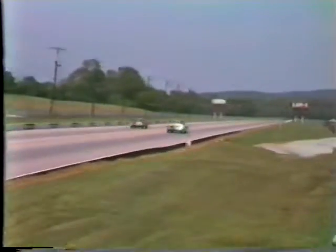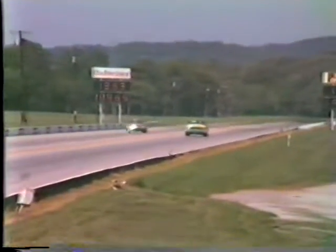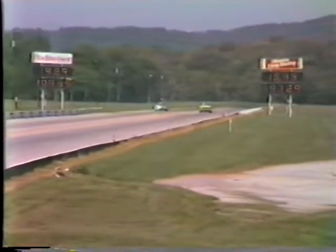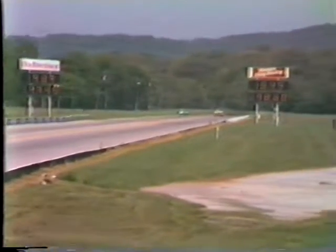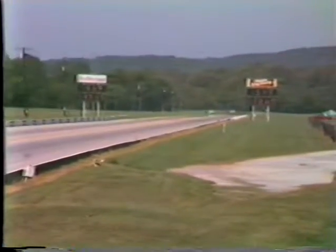AMX gets out there quick. Any Superbird in the right-hand lane, open tire. May have made a mistake before. That's Lee Dixon from Lafayette, Tennessee. And 93.45. And in the right-hand lane, a 15.45 and 98.68.